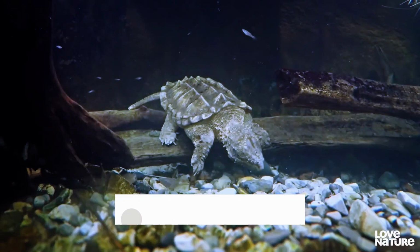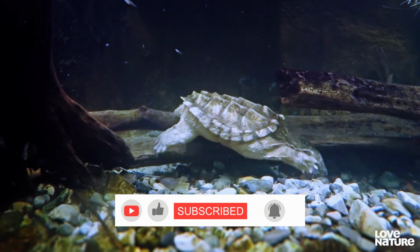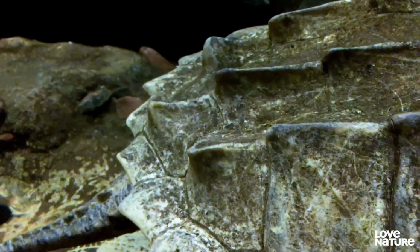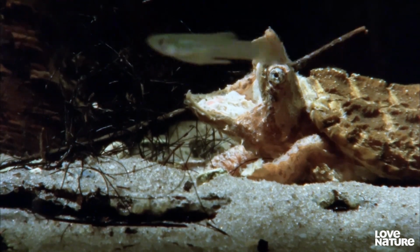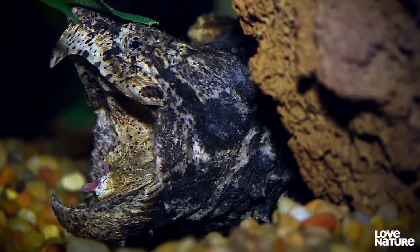The snapping turtle doesn't stalk its prey. Instead, it lies motionless with its jaws open, waiting for prey to come to it. But it's not just an opportunist. The snapping turtle has one more trick up its sleeve to attract a meal.